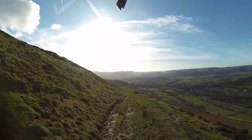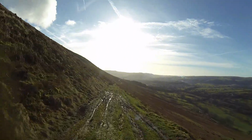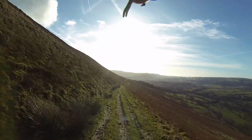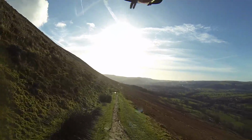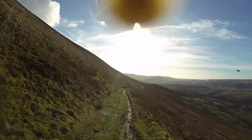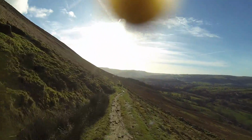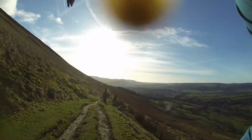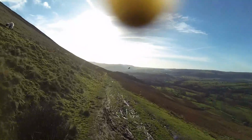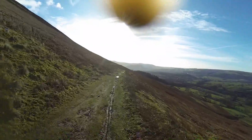There we go, chain dropped off. Nearly lost the front wheel in that rut.